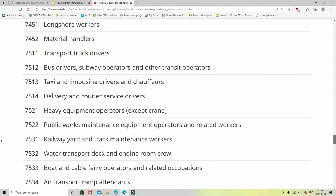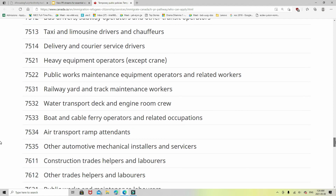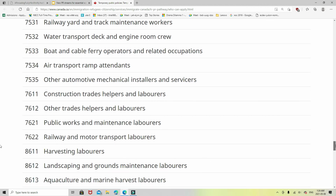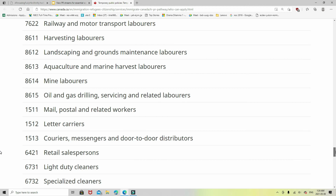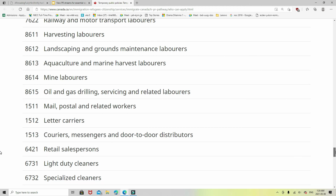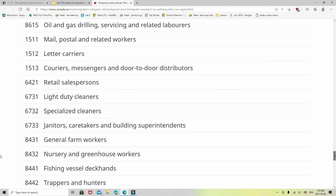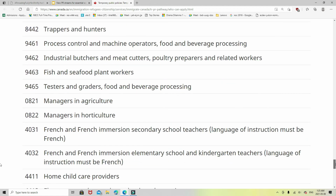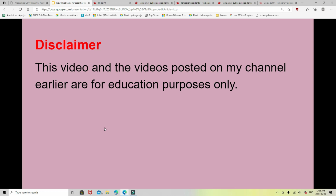courier service drivers, heavy equipment operators except crane, public works maintenance equipment operators, railway yard and track maintenance workers, air transport ramp attendants, construction trade helpers, laborers, public works and maintenance laborers, railway and motor transport laborers, harvesting laborers, mine laborers, oil and gas drilling servicing, letter carriers, mail, postal and related workers, courier, messengers and door-to-door distributors, retail salesperson, light duty cleaners, you see very common job, general farm workers, almost everybody is required, almost. Okay, retail butchers. They require 90,000 applicants for all these 3 streams, so be quick.